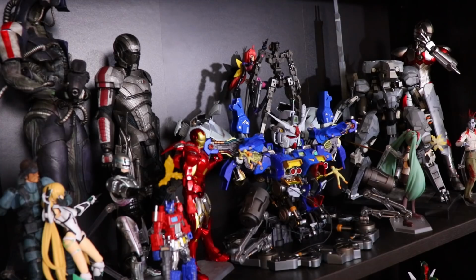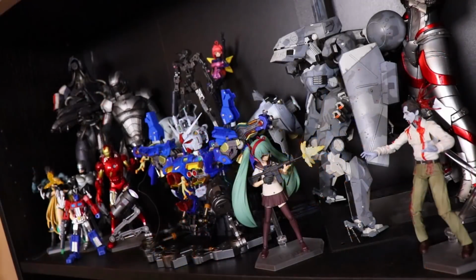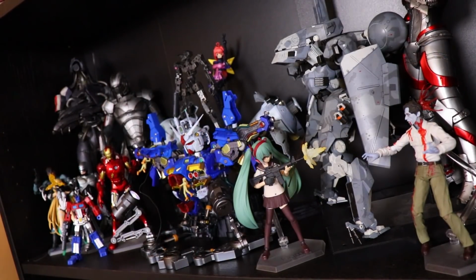But either way, what I've got in here is a couple of Mass Effect figures from 3A. I'll pop that on the screen. I keep forgetting which one is which. I complained an awful lot about these figures, but when they end up on the shelf where everything does end up, they actually look not that bad.